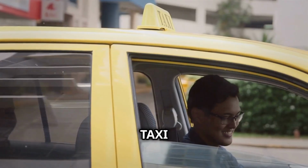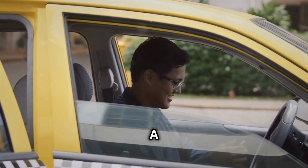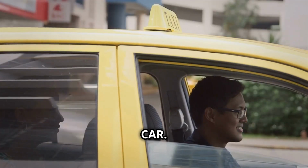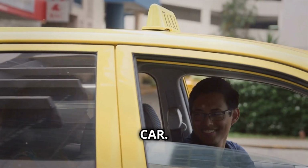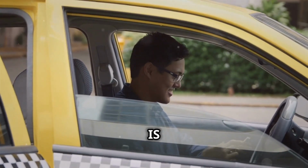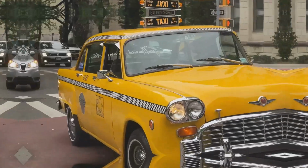Next up, we have taxi driver. This is a taxi driver. The taxi driver has a passenger in the car. A passenger is in the car. And again, repeat after me. This is a taxi driver.